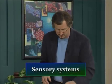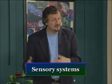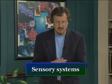Now, the second issue that we need to address is to ask how animals respond in an adaptive fashion to this kind of information. When the male moth detects a female, it flies to the female. When it detects a bat, it flies to the ground. If the bat detects a male moth, it flies towards the moth. Fundamental to any of these adaptive responses, obviously, is an animal's ability to move. And this will lead us to look in the next lecture at the mechanisms that enable movement in animals.